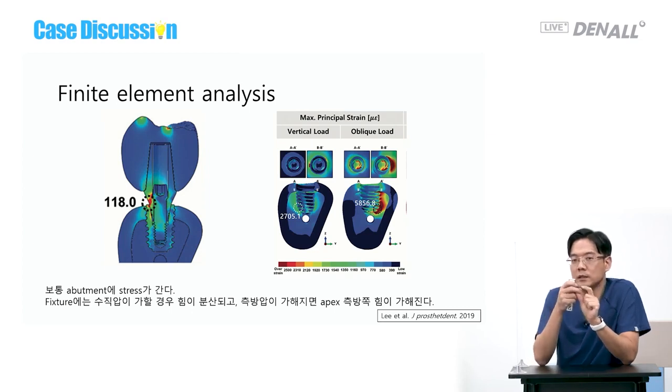And the load is in the abutment and where it comes in contact with the implant. Even where there is a fixture, there is a load there. When the load is on the implant fixture, if it's a vertical load, then it's distributed overall. But if it's an oblique load, then it's focused on the apex side, the side rather than the bottom of the apex. So you have to remember that.